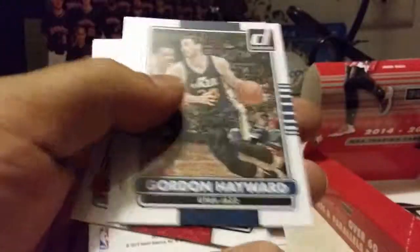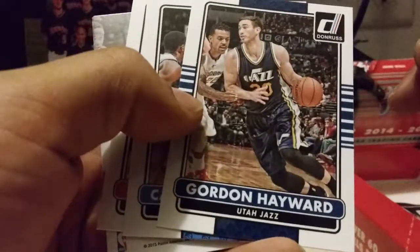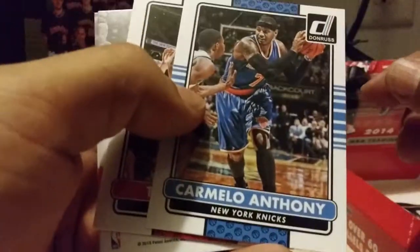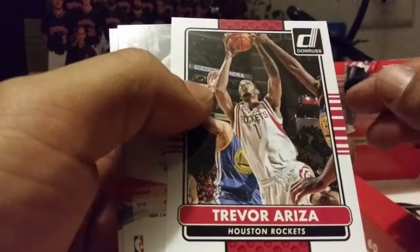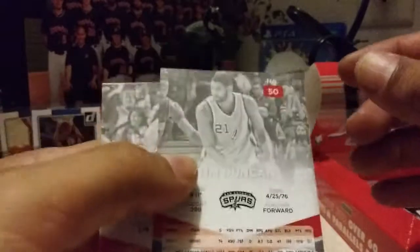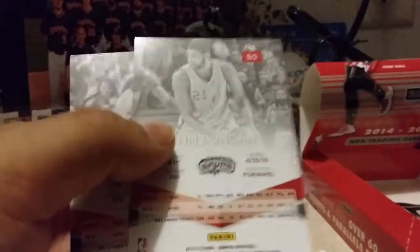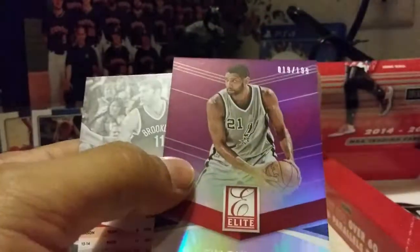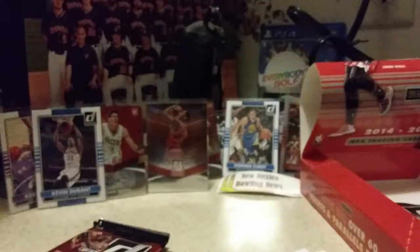Monta Ellis. Gordon Hayward. And that horrific injury on live television. Carmelo Anthony. Trevor Ariza. I never thought the Lakers should have gotten rid of him, but I'm not with the Laker organization, apparently. So, all right, Tim Duncan flipped around. Elite Tim Duncan card, number 19 out of 199. I will take that. Tim Duncan, I remember watching him when he was in college. That's how old I am.